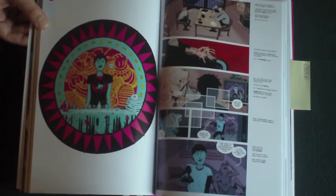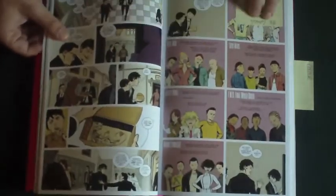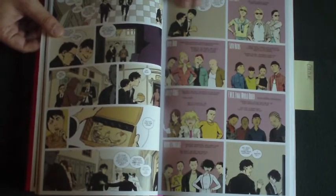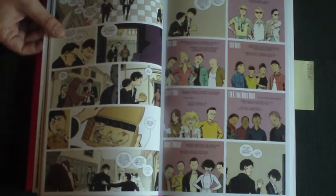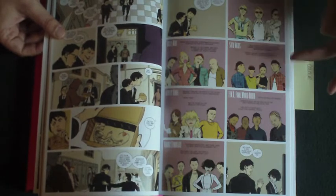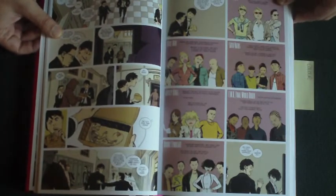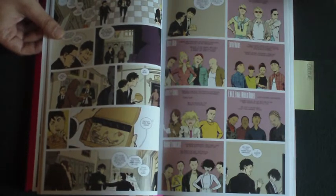The great thing about Wes Craig's artwork is that he was so good at making people look individual. Every gang, and we see here the different cliques within the School for Assassins, they all look so different. They've all got a personality of their own.